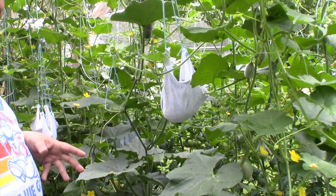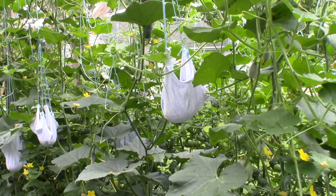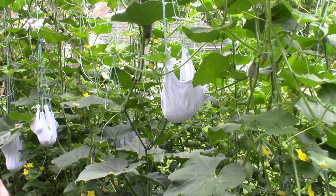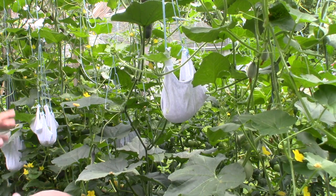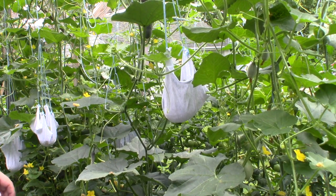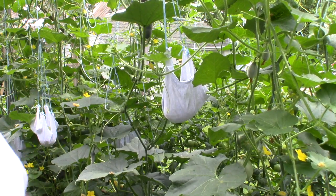So I did have a plant that died from vine borer. And he's over here in the garden and just got down into the vine. So I've been spraying the rest of these with BT and watching them very closely. I do have something going on with this plant right here that I'm going to show you.